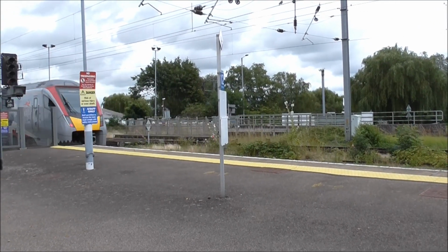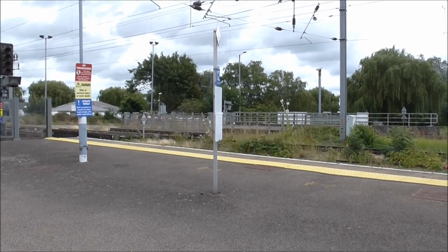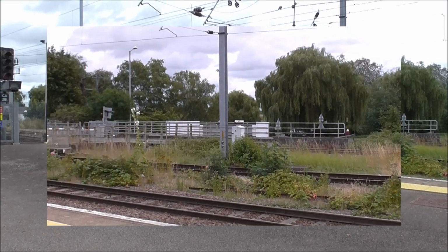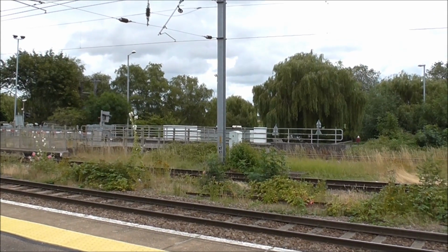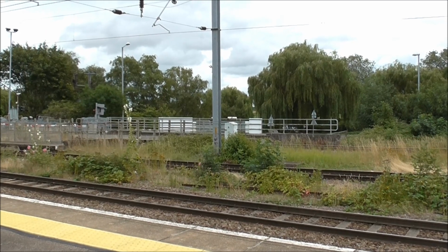755408, that's just departed out of platform 1 en route to Norwich. Right, well, the 1151 service to Liverpool Lime Street, now about to arrive into platform 3.